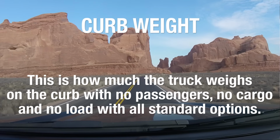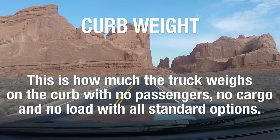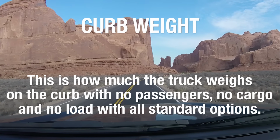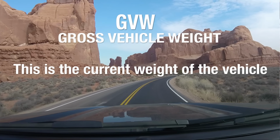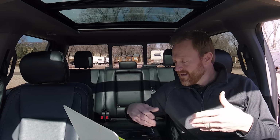So the curb weight is how much the truck weighs sitting on the curb with no one in it, no cargo, and no load, with all of the standard options from the manufacturer. The curb weight of this truck is 7,885 pounds. Now let's talk about GVW, the gross vehicle weight, which many people confuse with curb weight. The gross vehicle weight is how much this truck weighs as it sits here right now with me in it. So it's the curb weight plus my weight and this computer, phone, bottle of water, etc.